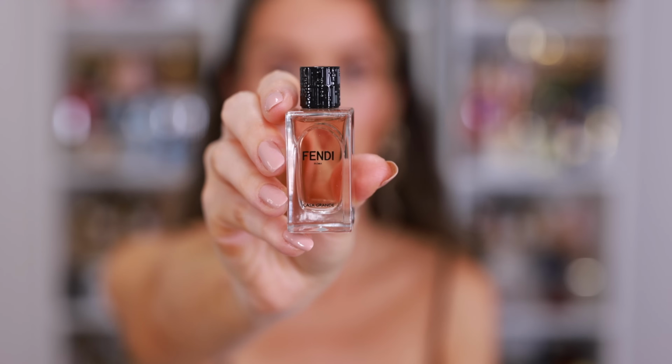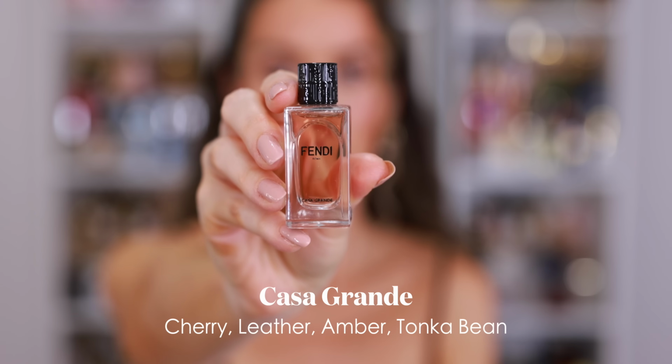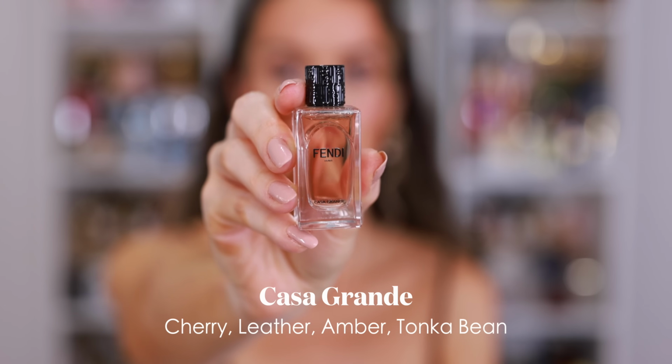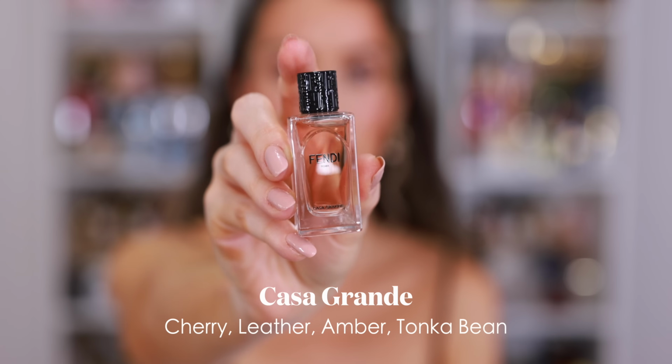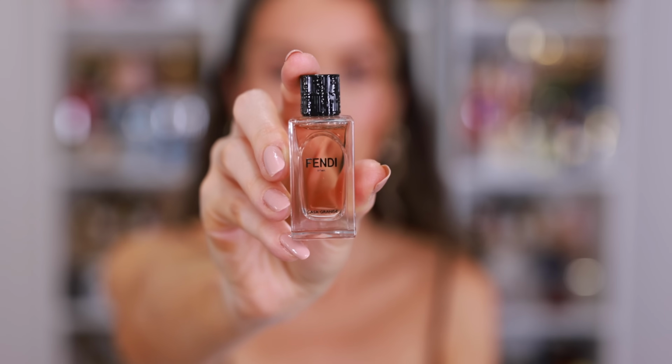This is Casa Grande. It's the embodiment of Fendi's history, harmonious and complex with the radiance of spicy myrrh, the mellowness and sensuality of amber, the creaminess of luscious cherry, and the warm embrace of leather, balancing the strength of the house with vanilla and tonka bean. Vanilla, amber, cherry, tonka bean is a combination that I will never get sick of. I don't care how many fragrances come out with those notes. I want to smell each and every one. So this might be my favorite.